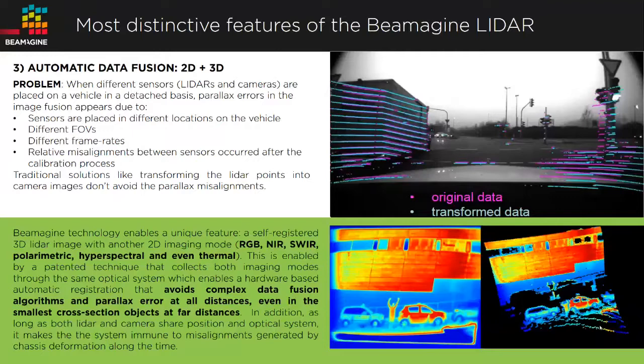We have applications in RGB, in near infrared, short-wave infrared, and polarimetric cameras, which are a very funny tool that has now appeared. You see at the right bottom a polarimetric camera fused with our 3D system. We can do it with hyperspectral, and we have done it with thermal cameras, so this enables a lot of potential uses.